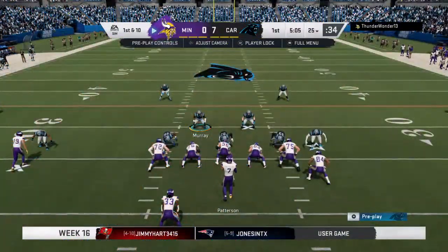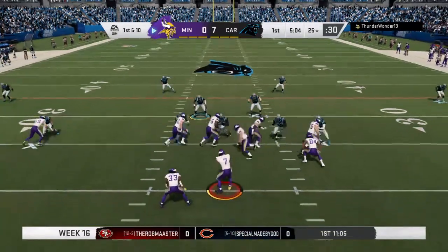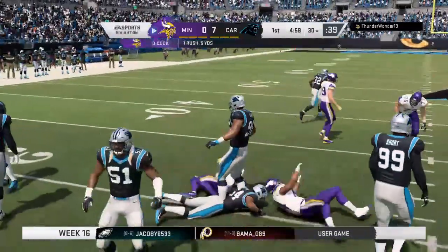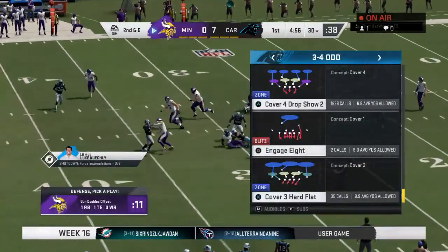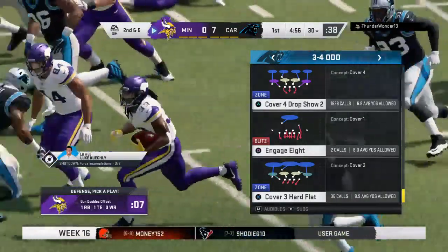Ready! 60 Pittsburgh. Check three. Now the first carry for Dalvin Cook. And he'll get this from the 25 to the 30 for a pickup of 5. All right, Brandon, I know we're in the early going here, but those kind of runs, they're going to open up a world of opportunities for this offense going forward.